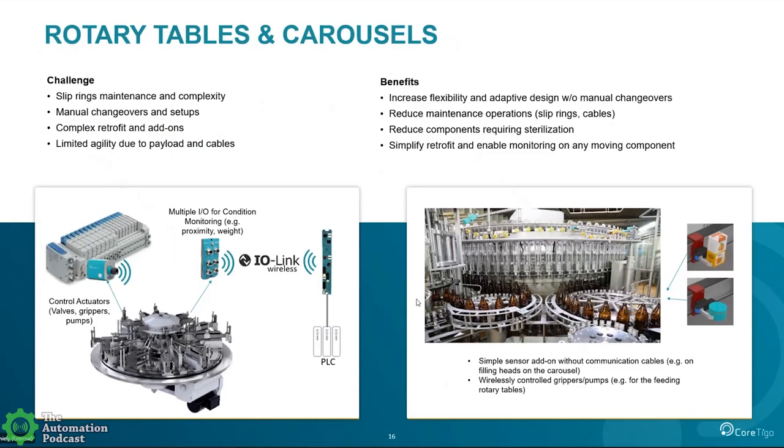Same goes, again, staying in the packaging space in the same way that we have those, like the secondary packaging machine that I was showing. You have other kinds of rotating and moving devices, not just in packaging, but also automotive and other industries, such as rotary tables, carousels.